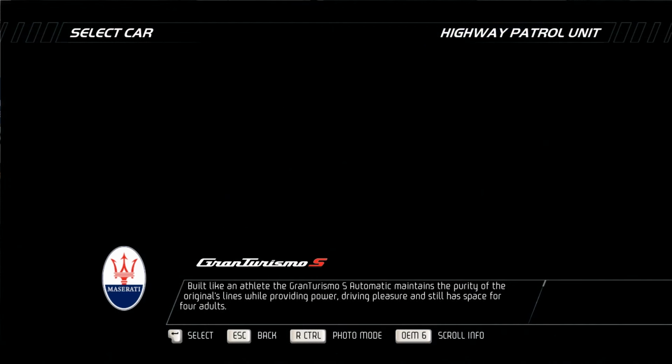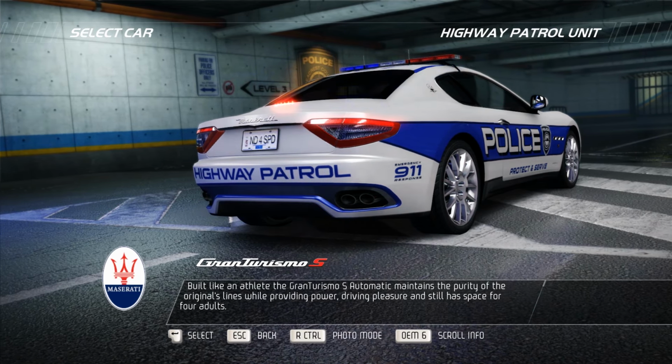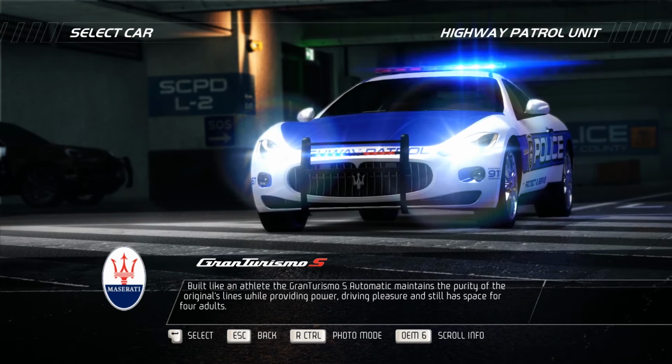Built like an athlete, the GranTurismo S Automatic maintains the purity of the original's lines while providing power, driving pleasure, and still has space for 4 adults.